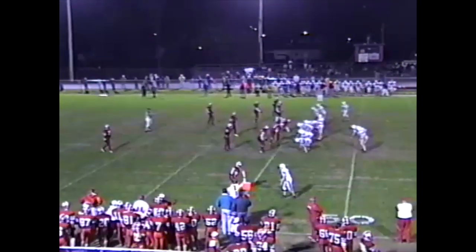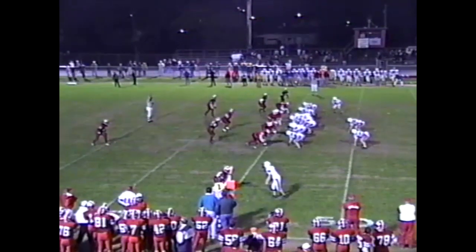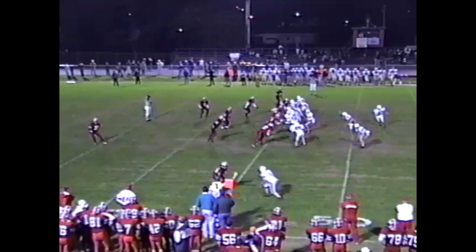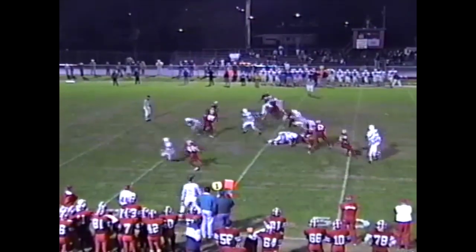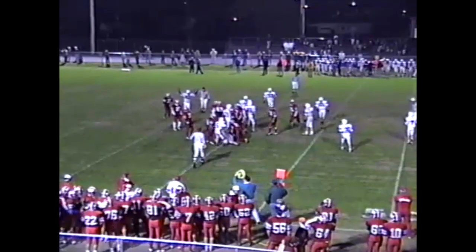Wing T formation. Hollis off to the right as the slot over that way. Blasco in behind his quarterback. Hollis in motion. And Fennessy fakes the handoff, gives on the counter to Blevins. Spun around and dropped by number 9.